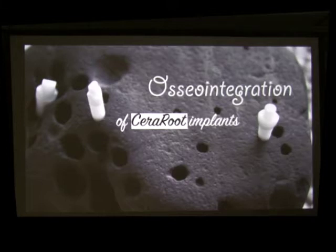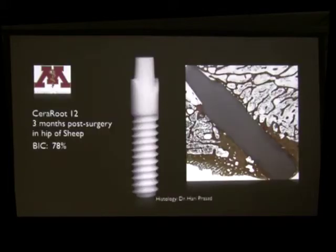And we are going to talk about the osseointegration of the implants. The implants are acid etched with a good treatment. The first important histological study that we did was with the University of Minnesota. We placed some implants in the hip of sheep, and we retrieved them three months after, and results showed that there was a bone-to-implant contact of 78%.